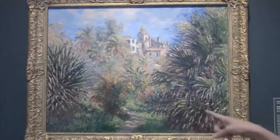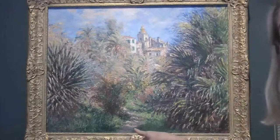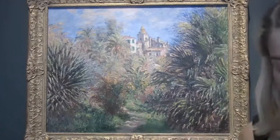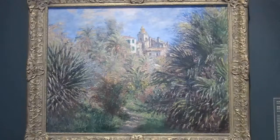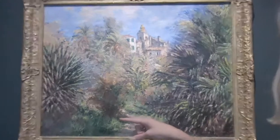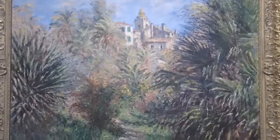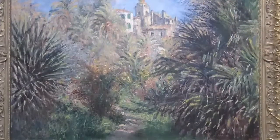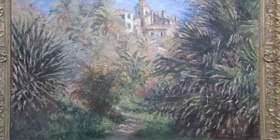Look how the artist has invited us to walk into this painting and look all around. I want you to pretend like you're walking into this painting on this path and pretend like you're looking all around. What looks familiar to you in this work of art? What do you recognize? Or what are you noticing?